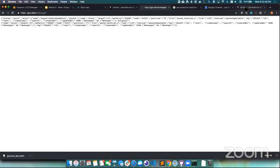EC2, and we connect here. We say connect into Nginx, and we say change the IP address to be 5.5.5.5. Okay, and Nginx responds right away to say, nope, 301, HTTPS.